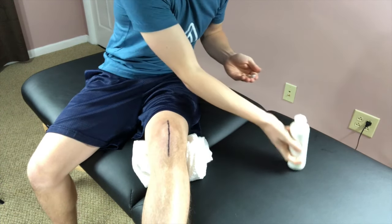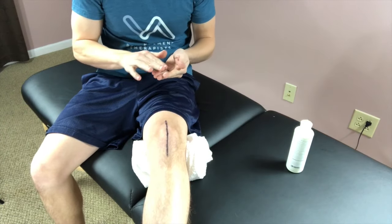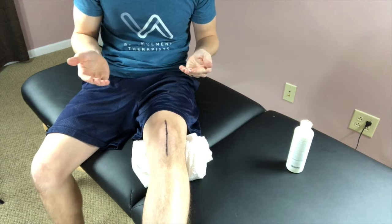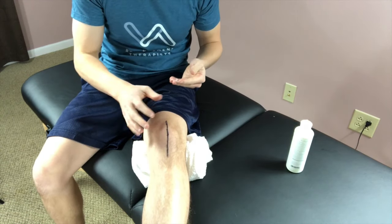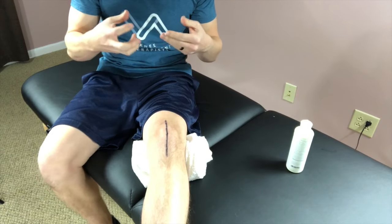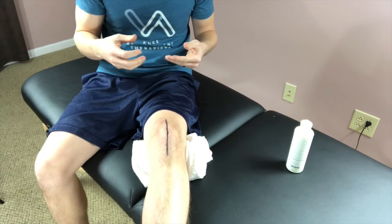Again, you want to wait till the scar is closed off completely before you start doing any of these techniques, and wait a little bit, 2 to 4 weeks after surgery, just so some of that superficial tissue has a little bit of time to heal and recover, and you're not doing any undue harm or damage to the area.